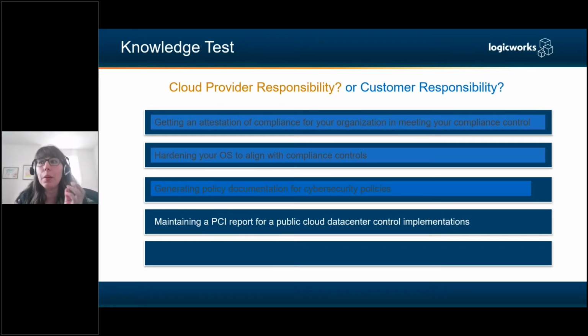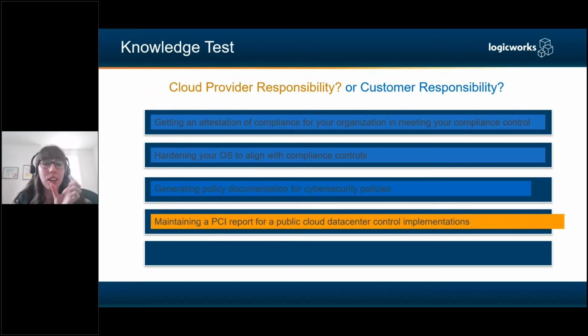Next, maintaining a PCI report for a public cloud data center control implementations. So the keyword here is public cloud data center control, right? I just mentioned this. This is the cloud provider's responsibility, and basically their only responsibility in most cases in terms of compliance.